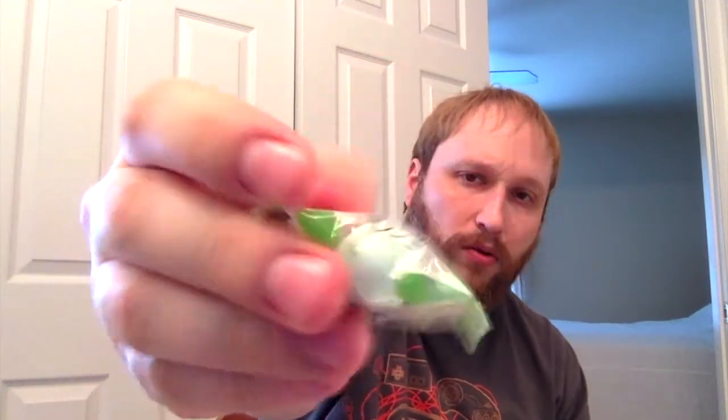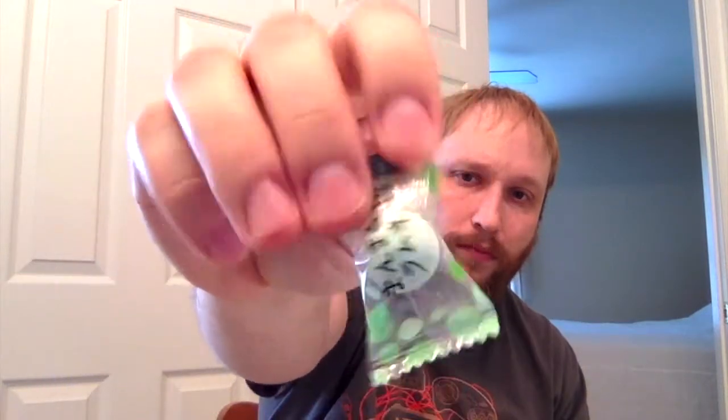The Ramune candies. This is basically a tightly packed powder that is supposed to taste like the popular soda in Japan, Ramune. So that's what this is all about. Pretty good, if you like super sugary things.